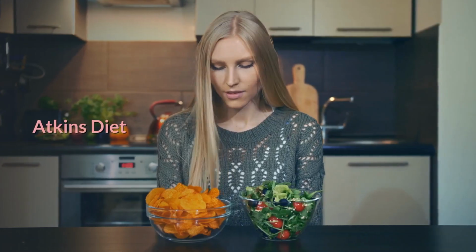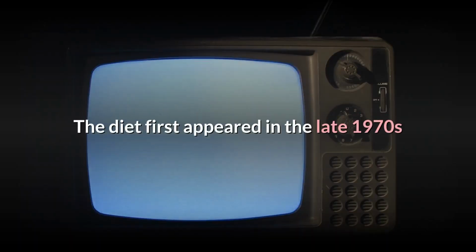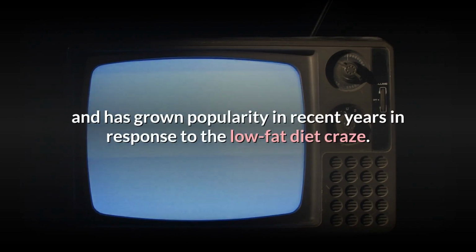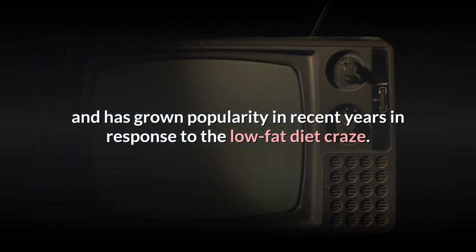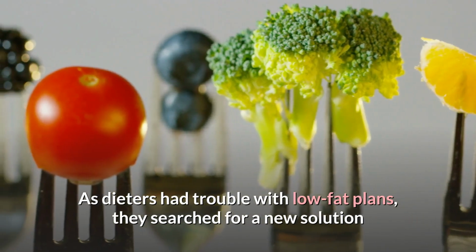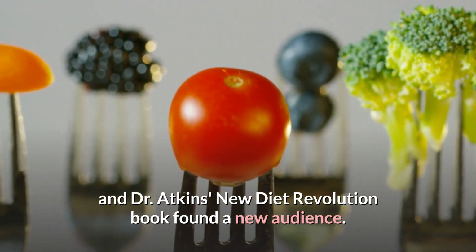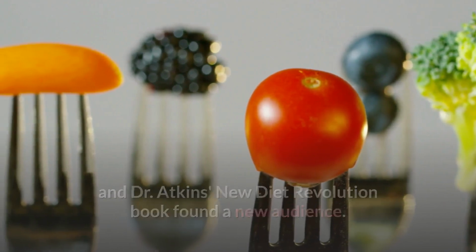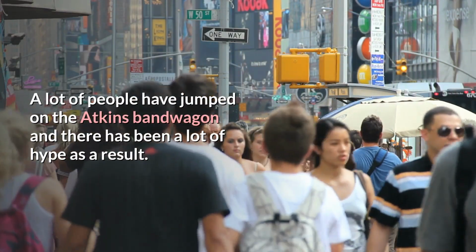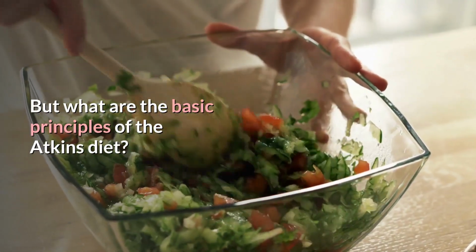Atkins Diet. The Atkins diet is not a new phenomenon. The diet first appeared in the late 1970s and has grown in popularity in recent years in response to the low-fat diet craze. As dieters had trouble with low-fat plans, they searched for a new solution, and Dr. Atkins' New Diet Revolution book found a new audience. A lot of people have jumped on the Atkins bandwagon and there has been a lot of hype as a result. But what are the basic principles of the Atkins diet?